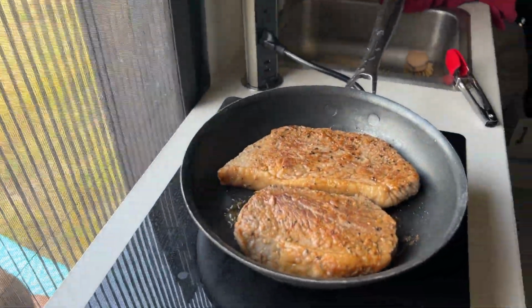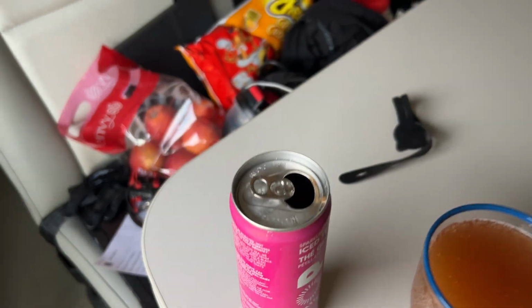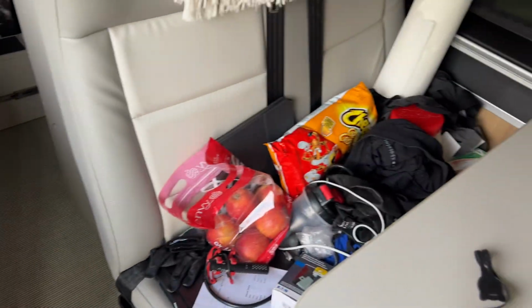Darcy's enjoying his beer. I'm making some steaks. We got the fan going almost full blast because it's hot. And then I'm drinking this because I don't drink alcohol. And I put it in a cup because there's so many flies I don't want one to fly in the can and drink it. And we got to clean up this place because it's been a disaster.